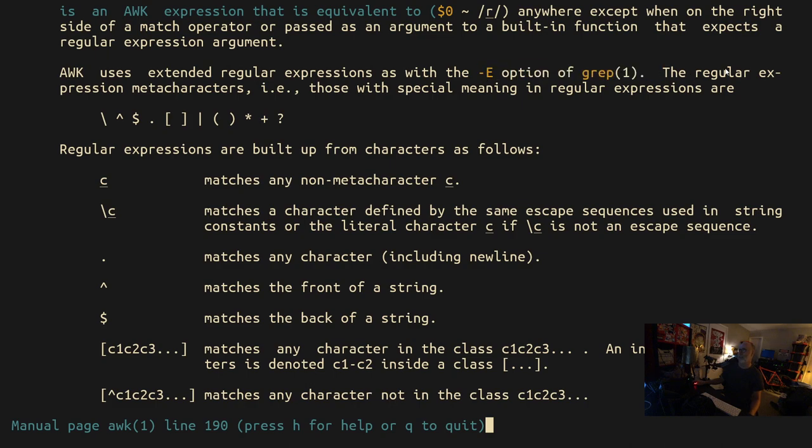But there's no further need to use dash E. The regular expression metacharacters, those of special meaning, are listed here. And matches a non-meta character. See, I've never seen that. That's not a PCRE character. Matches any character, beginning, ending. There's your character matches. This is the inverse character match. In other words, what used to mean the beginning of a string now means the inverse character set.